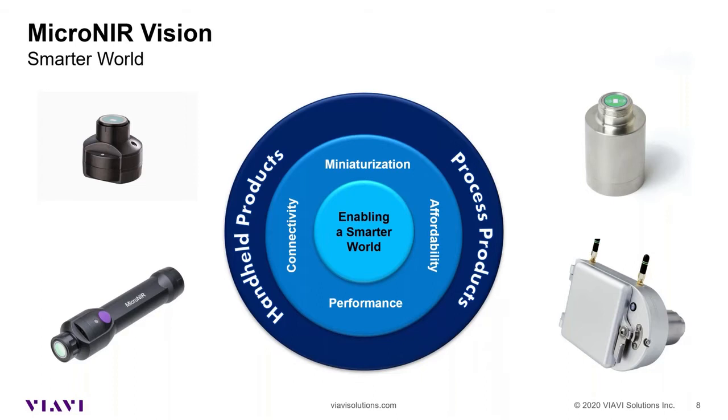And then connectivity. The first instruments were connected by USB, and we now have instruments, the MicroNIR On-Site W and the MicroNIR PAT-Ux that are wireless, connected either by Bluetooth in the case of the handheld or Wi-Fi in the case of the process instrument. The other 2 instruments here are connected by USB. So this is our vision for the future of bringing laboratory performance instruments to the handheld and process markets.